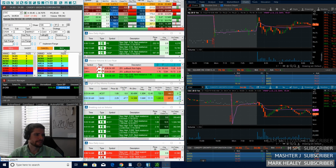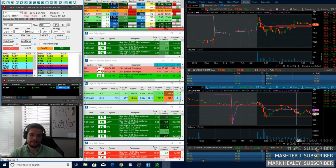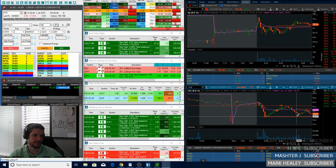87s, 86. All right, I'm going to take half off there. Maybe a little bit early, but I'm just trying to milk it along the way as it drops closer to the low of the range. Try to give it a little bit more time to come down to 75 with the last little bit, and I can hold the rest break even if I really wanted to.